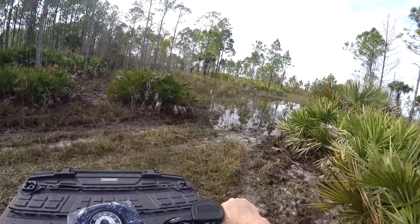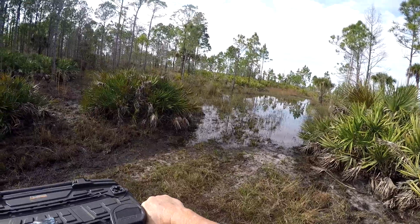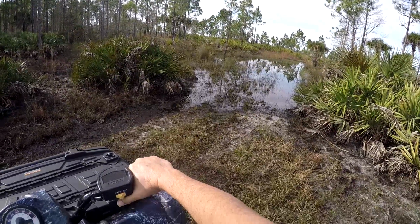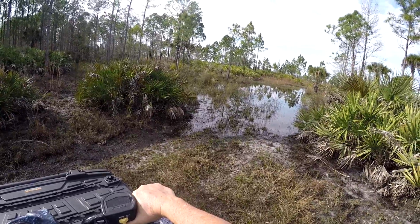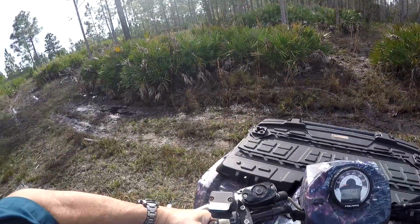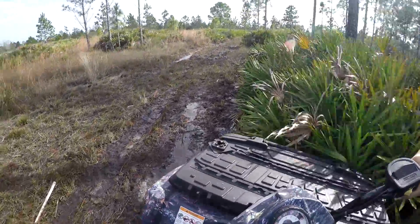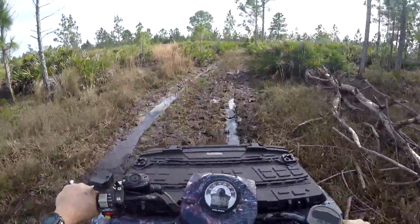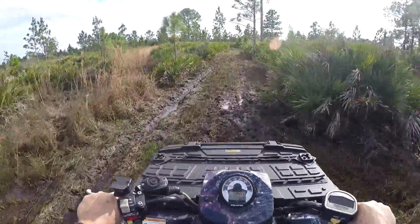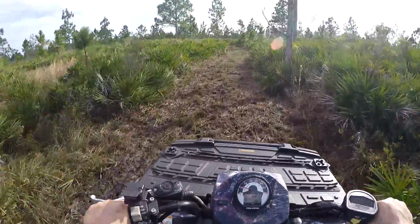Bad this is. Well, I know there's a deep spot in the center of that, and I think I'm going to take us a different route today. Yeah, there's water been in here. This has really gotten soft.